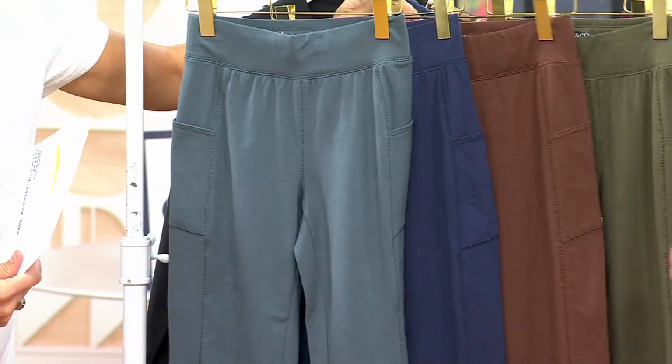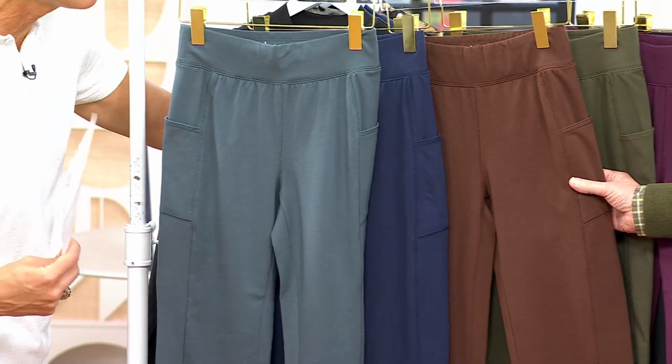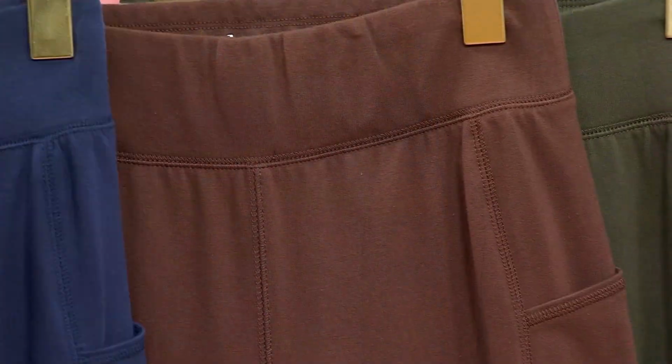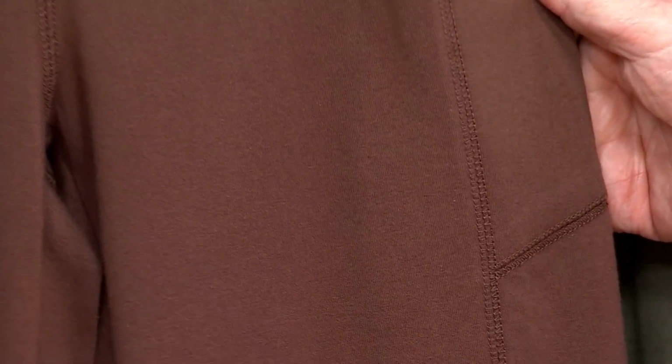Right. Then we have for you the coffee. I was calling it chocolate because it reminds me of a milk chocolatey color. It looks exactly like that. Yeah. I mean, the browns are going to be so popular for the last half of the year. So think about getting this chocolate brown coffee. Yeah, I want to call it chocolate brown too.